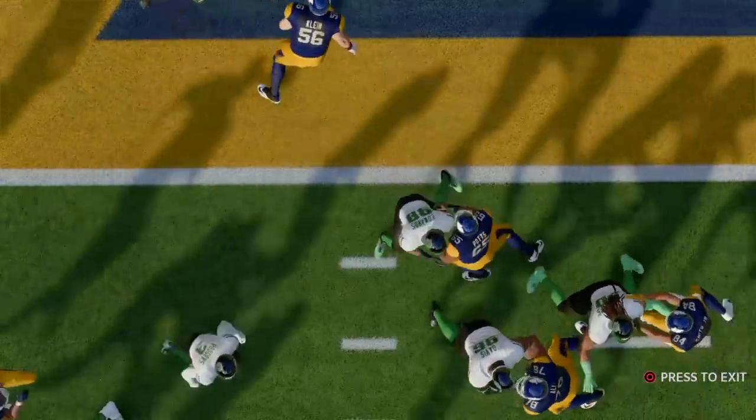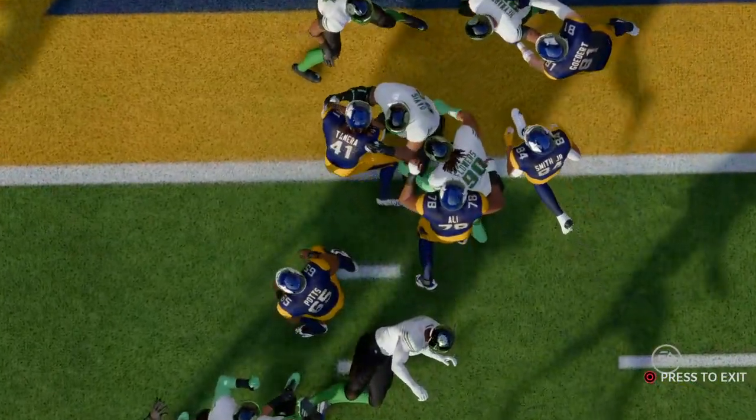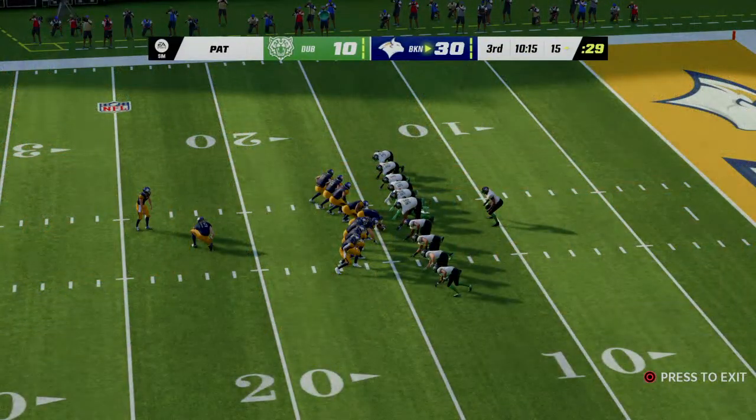So that first drive felt like they were just gathering knowledge, didn't it? Just enough to kick the field goal on the first one. And the second time they put it all together and got it all the way to the end zone.